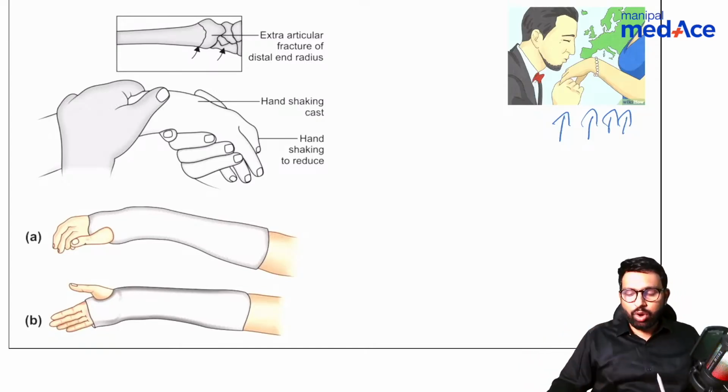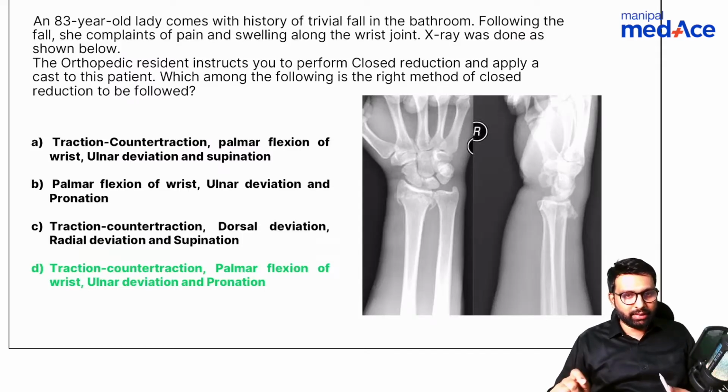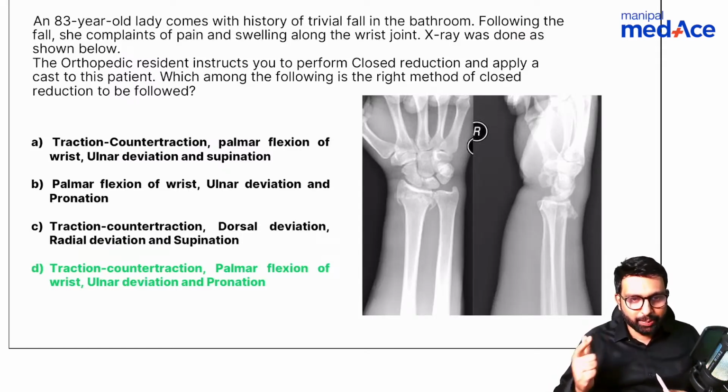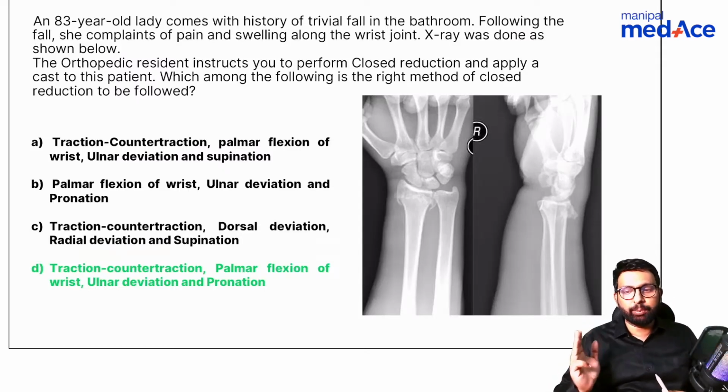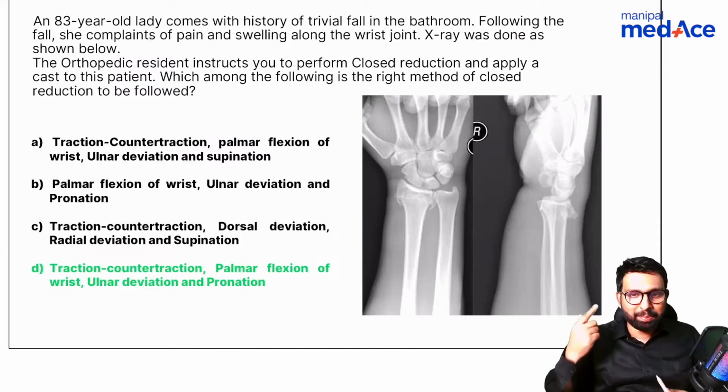Okay. So this is all that you need to know about Colles fracture. The answer, as Shabir has told, is D. First is traction, counter traction, then palmar flexion, then ulnar deviation, and then pronation. You don't have to learn this by heart. If you can remember the displacements and if you reverse them in your head, if those animations can play in your head, then you'll be able to figure out this answer.